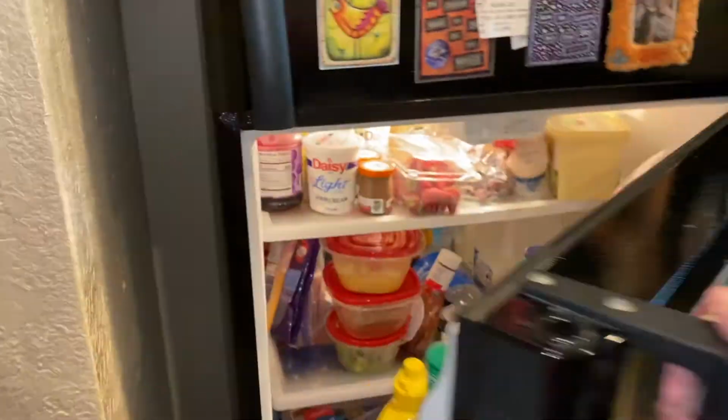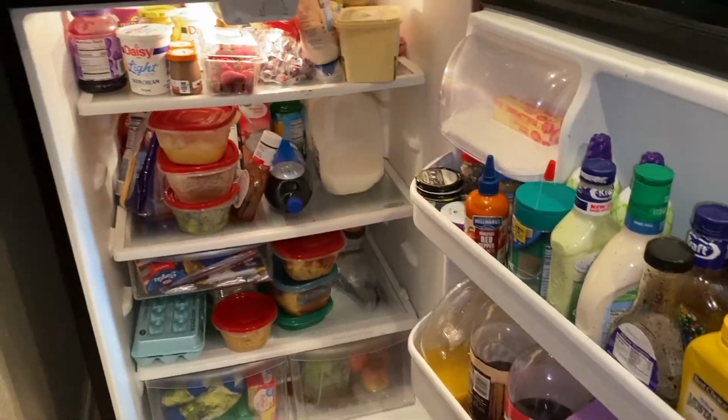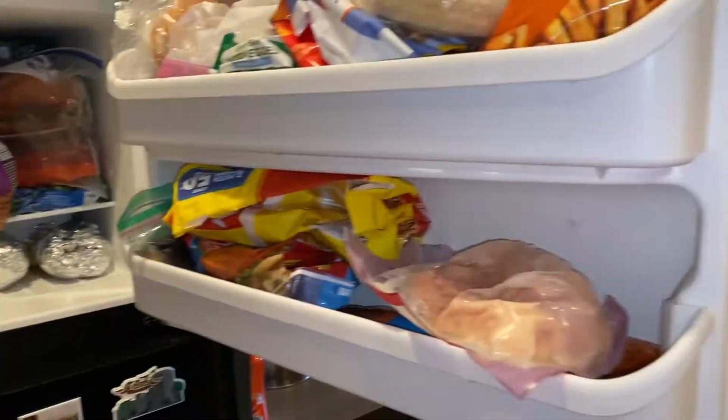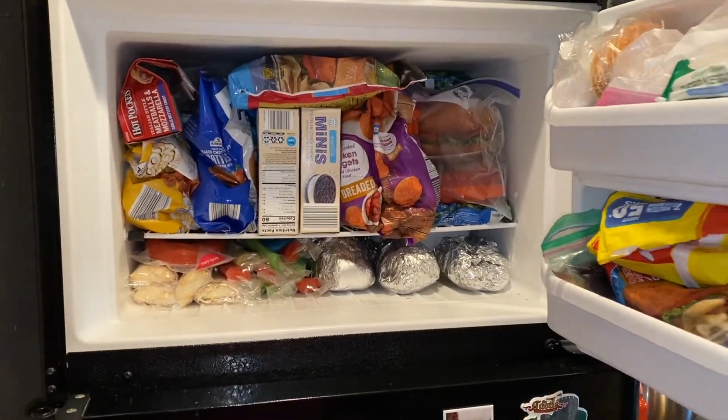Okay, I really saved the best for last because I am so excited about my refrigerator. It is so big compared to my old one. Let's just look at that real quick before we go to the new one. Yeah, it was so small and it was so jam-packed with stuff. So let's look at the new refrigerator.